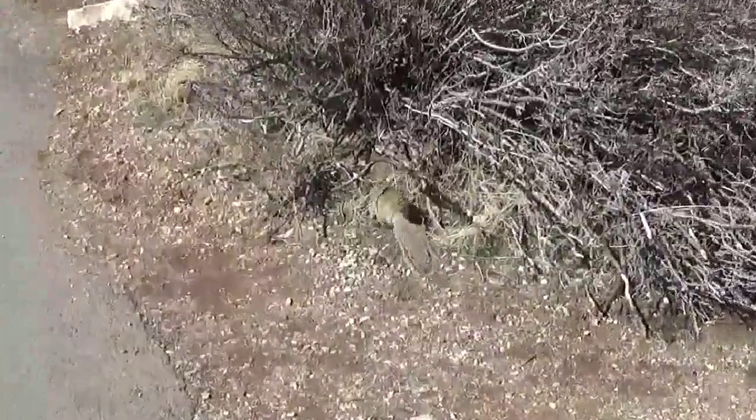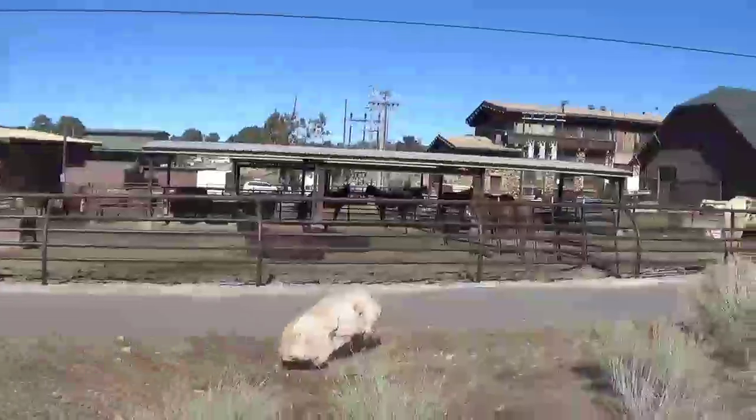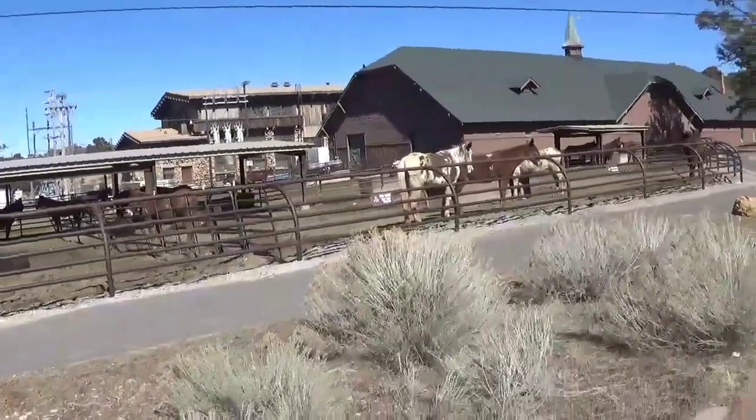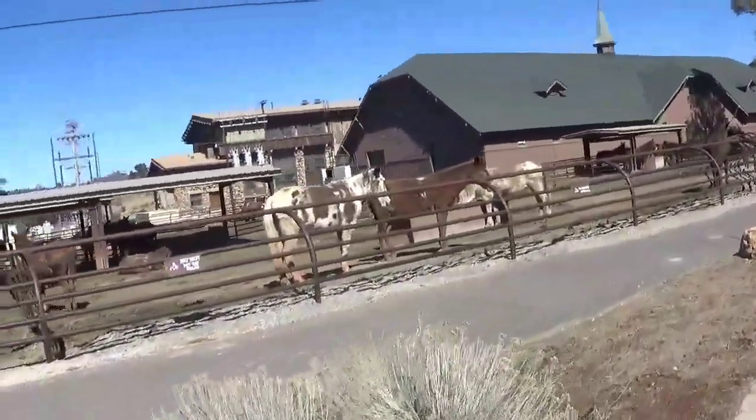I've never seen a squirrel before, and I'm from Kentucky. Look at a fat squirrel. Hey, Billy Billy. Yeehaw. That was about to fall asleep and fall over.